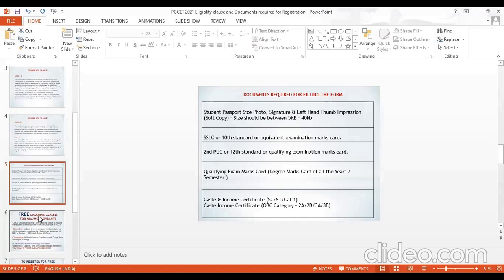Second POC is not required over here, but you will require it after the exams. Now, second POC is not required. I've just kept here all the documents you need.